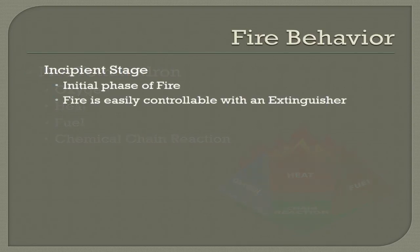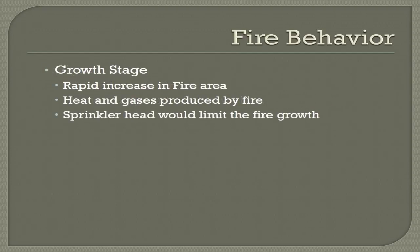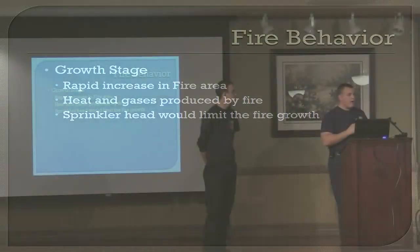So the first stage of a fire is the incipient stage. So you have ignition. The incipient stage is the initial stage, and the fire is easily controllable with an extinguisher. Growth is a rapid increase in fire area. That can be straight up a wall, along a carpet, or running out of the gas tank of your car if it catches fire. Heat and gases are produced by the fire. This is where you get a large volume of smoke and a lot of heat. And sprinkler heads limit fire growth.